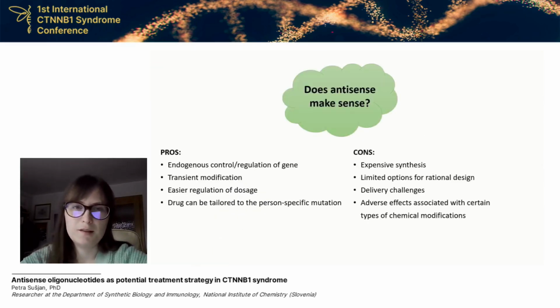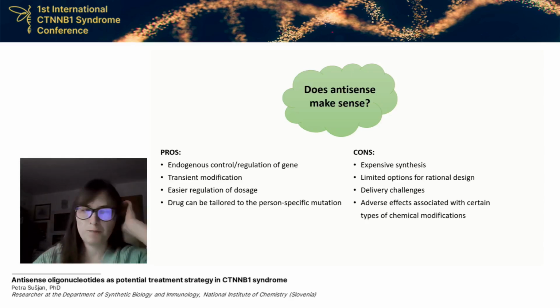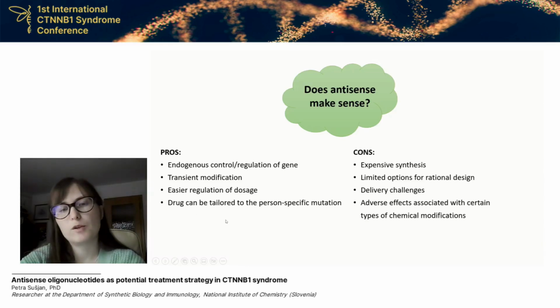So does antisense make sense? There are pros and there are cons, as with everything. Only the time will tell which in the specific setting of CTNNB1 syndrome outweigh each other. However, I would emphasize that with the ASOs, we do not interfere with the endogenous regulation of the genes, so we leave the promoter regions in the DNA intact. We are addressing the transcriptional level. And in addition, the modification is transient. There is no permanent modification, which is important, that should some adverse effects occur, we can very easily cease the treatment. It's easier to regulate dosage, and should there be need, drug can also be tailored to the person specific mutation.